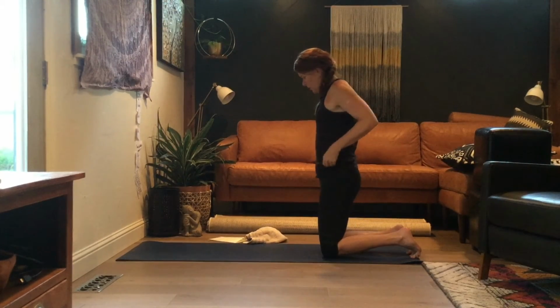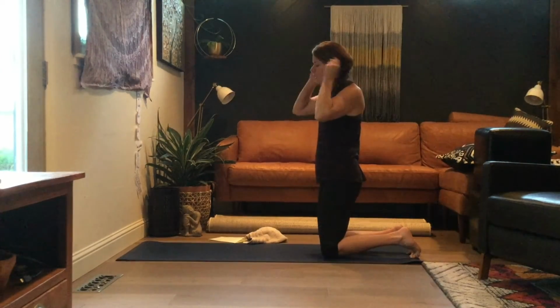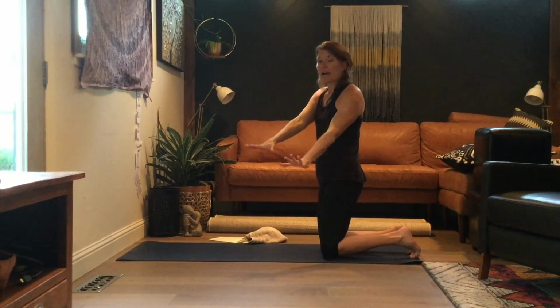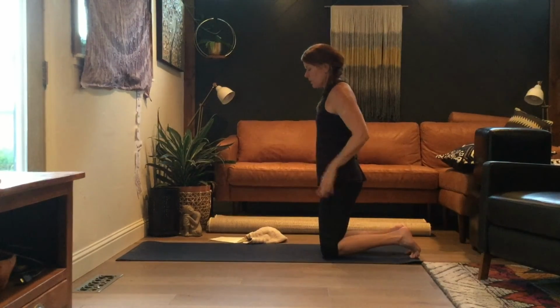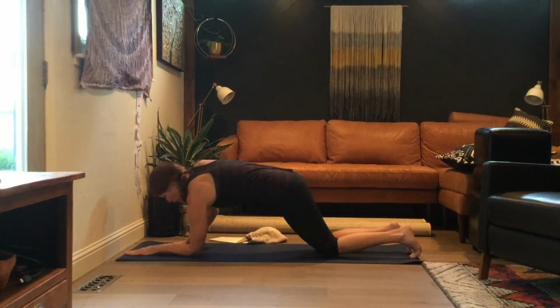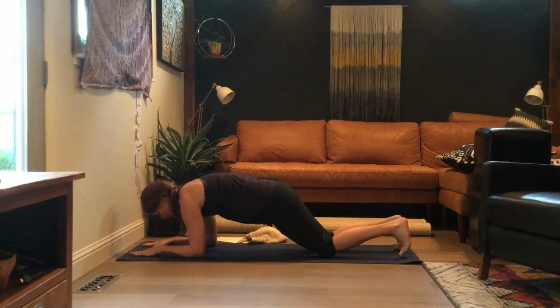So this is called a low plank knee drop. Anytime I say low plank, we are on our elbows supporting ourselves. If I say high plank, we're in a high hand position, like a push-up position, okay? So we're going to do this low plank position. So go ahead and walk your hands out. Bring your forearms down to the mat, palms facing the mat.